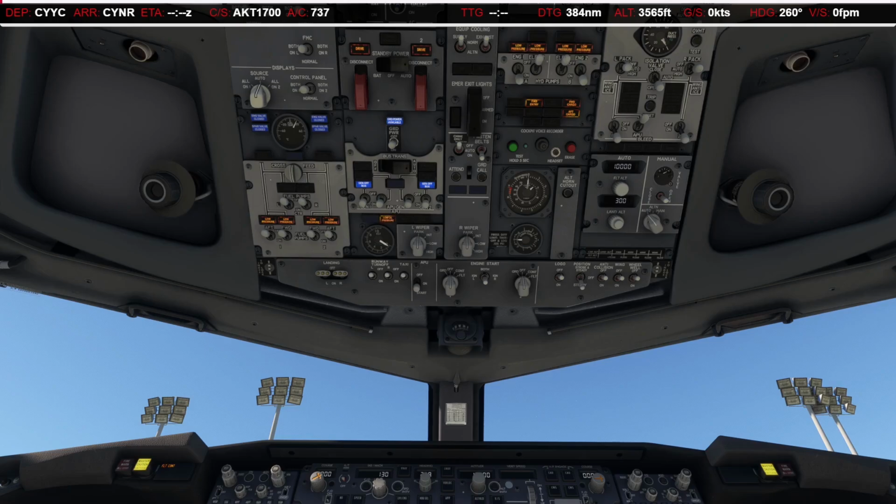288, Calgary clearance, information Tango is current. Cleared to Winnipeg. After departure, fly radar vectors to Lumlow, then as filed. Departure runway 35 right. Initial climb to 6,000.